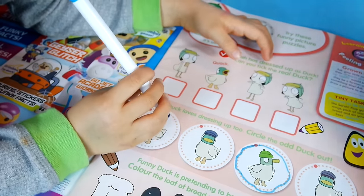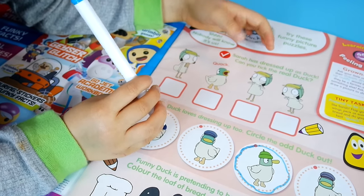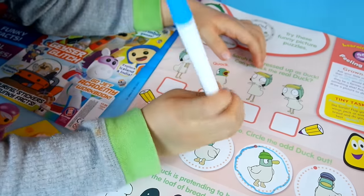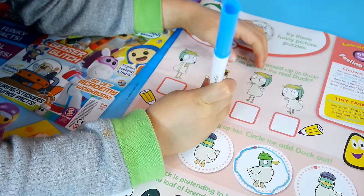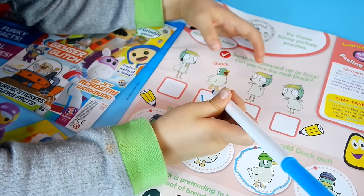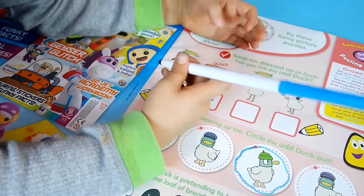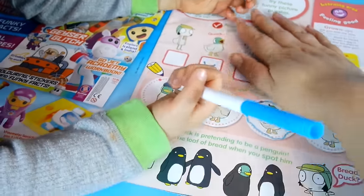Just as a duck. So you have to tick the real duck. Who's the real duck? He dressed as a duck. But you have to tick the real duck. That's it. Tick. How do you tick? That's an unusual tick. Is that the real duck? No, we don't need to tick the fake ducks.